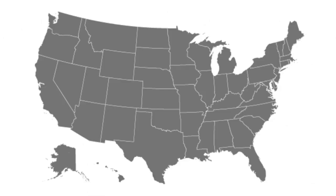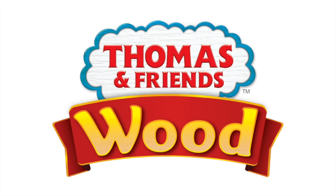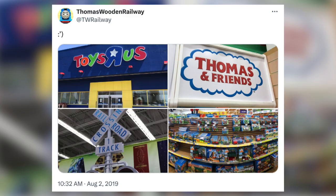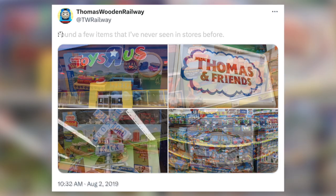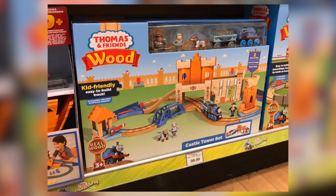For a planned domestic release to not go through in the United States is a big deal. That means you know something has gone very wrong. And as mentioned earlier, the entire Thomas Wood lifespan was a hot mess, so it's really not surprising that this happened to at least one item. But I find the demise of the Castle Tower set to be particularly interesting because I witnessed its near release in person, and it always stuck with me how close this item was to falling into place.